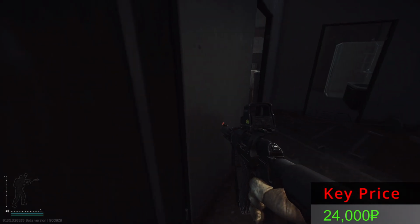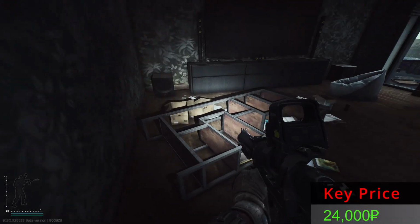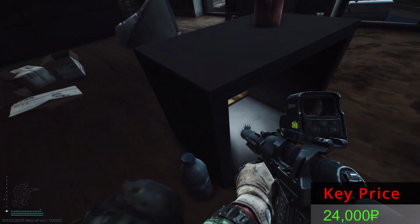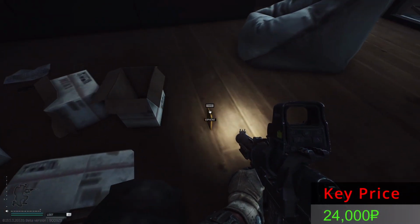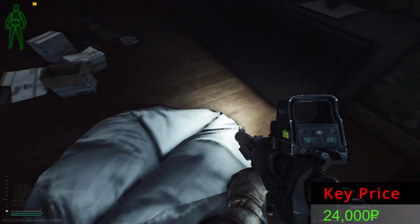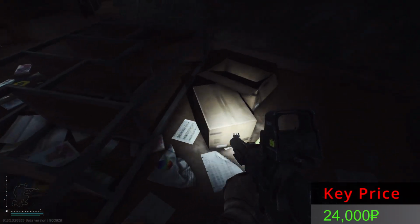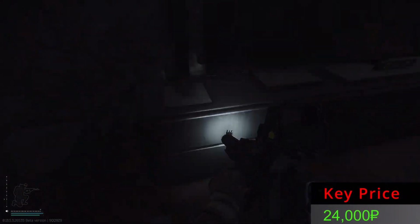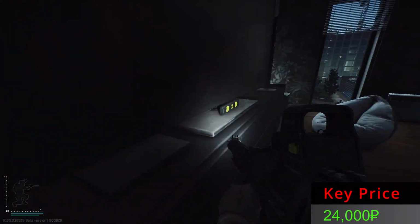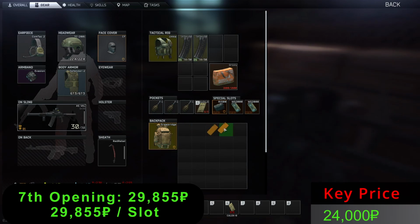Lucky number 7. Opening anything? I saw that 1G phone, the mighty summit. This is all? Yep, it seems to be all. Lucky number 7, only the summit.